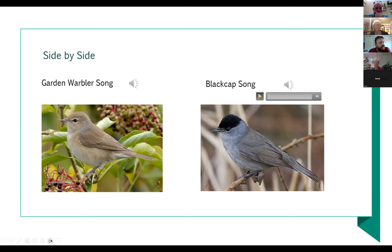So we're just going to have the blackcap recap again. Quite short bursts, 8 seconds roughly. Garden warbler: a lot more fluty, a lot longer, just that continuous stream of consciousness coming out from the garden warbler there.